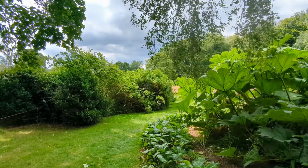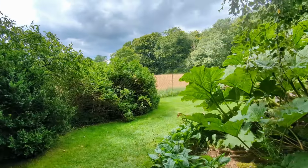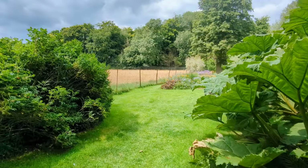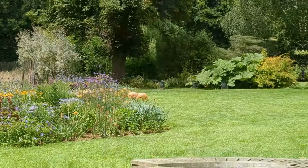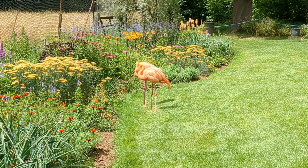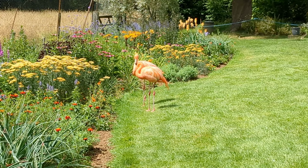I just caught a glimpse of something through the giant rhubarb. Hold your breath. I think we've found the flamingos. That looks like a flamingo to me. African flamingos in the middle of England. How on earth do they cope with the weather?